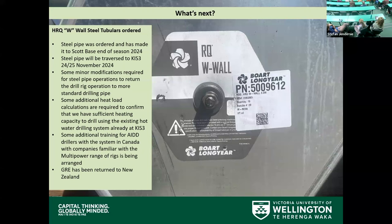We're going to try and get some folk out to Canada, to the manufacturer of these rigs. The Americans, the American drilling program, do a lot of work in Greenland and in Antarctica. They've got an ASIG drill, which is very similar, and they've had some success. So we know that the system can do it.